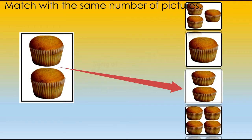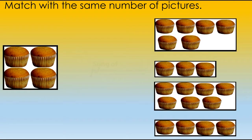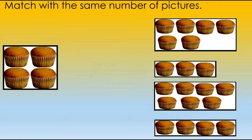Let us go to the second box. How many cakes are there? Let us count the cakes in the second box. 1, 2, 3, 4. There are 4 cakes. Let us match them with the other 4 cakes.